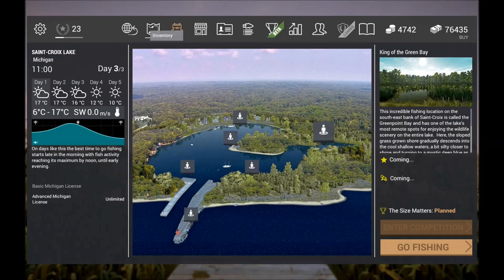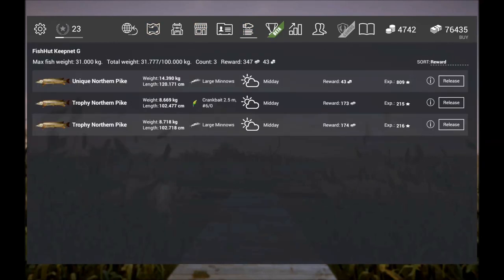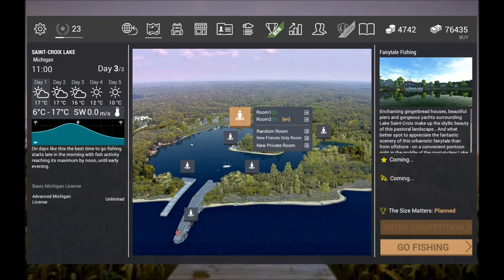So it's 11 a.m. on a sunny, cloudy day, and I was fishing for pike. I caught one pike between 10 and 11, and now I'm going to show you guys how to fish for the sturgeon in this kind of weather.